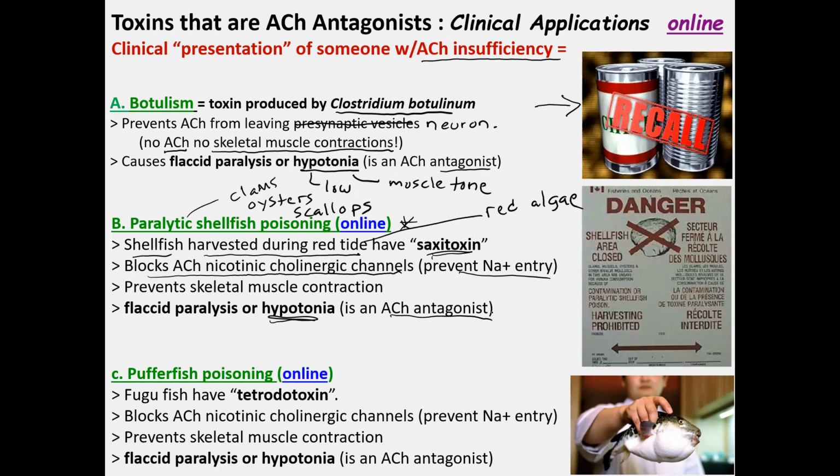I personally am not going to put my life in the hands of some chef, even if they're licensed, because forget it. Just don't eat pufferfish. Anyway, it does the same thing that the paralytic shellfish poisoning does.